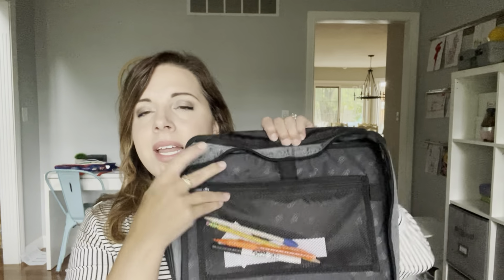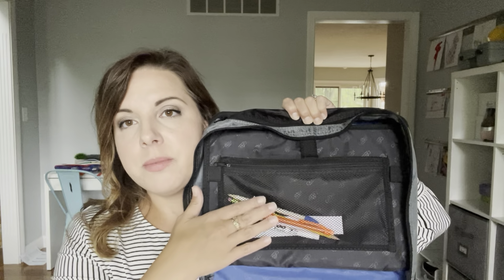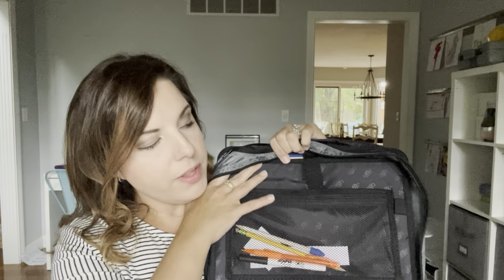Inside it has this big huge pocket right here, which he takes to class, so I have dry erase marker, pencil, pen, all that good stuff in there. And then here is a little thing we use to just wipe off if we do dry erase charts. And then this is what I also love.